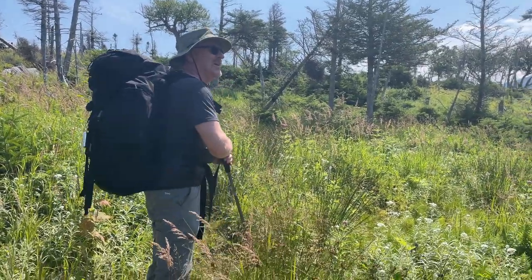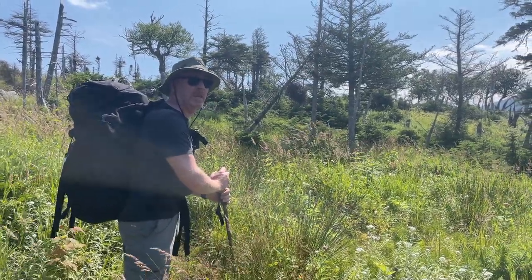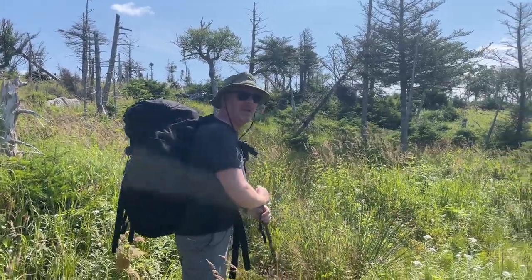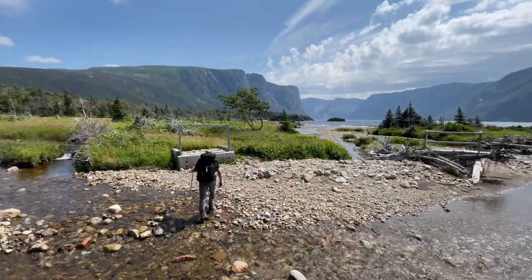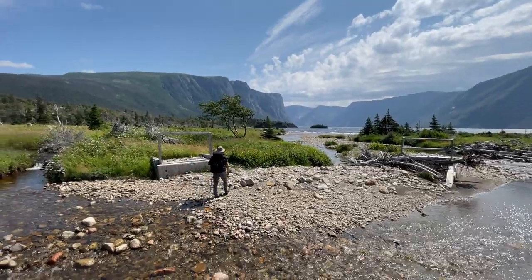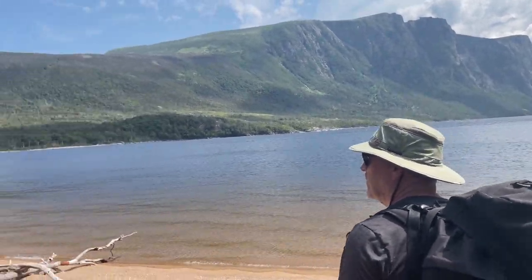We've got a little bit of a climb now and then a little bit of a descent, and then we're pretty much at our destination. Probably another kilometer and a half maybe? Something like that, I'd say. We're in the home stretch for sure. Picnic table.